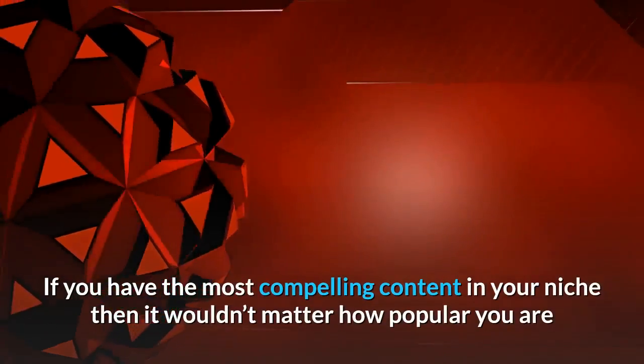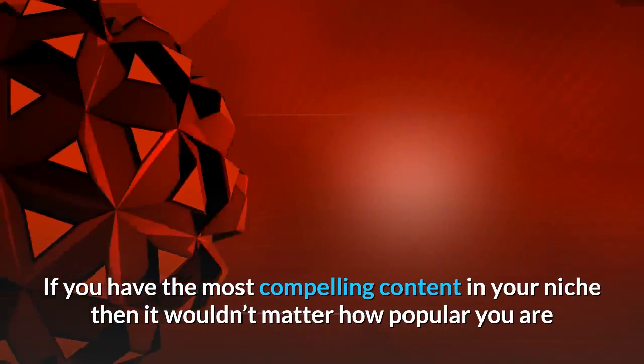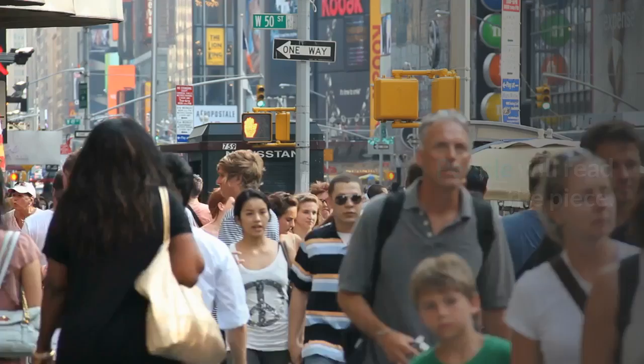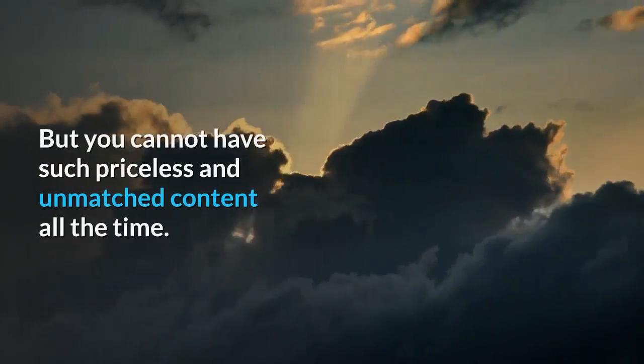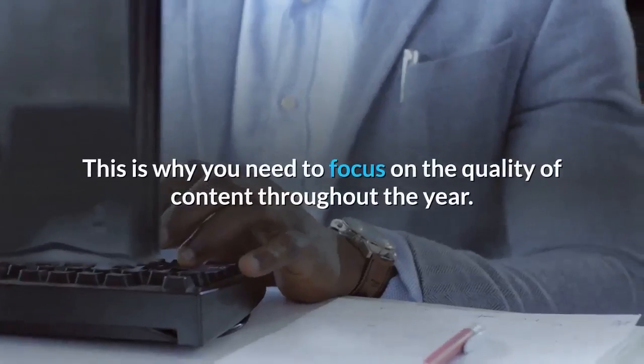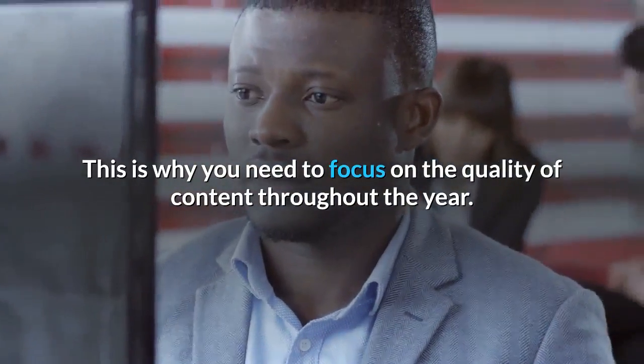Nothing is more important than content. If you have the most compelling content in your niche, then it wouldn't matter how popular you are or how exquisite your blog layout is. People will read the piece. But you cannot have such priceless and unmatched content all the time. This is why you need to focus on the quality of content throughout the year.